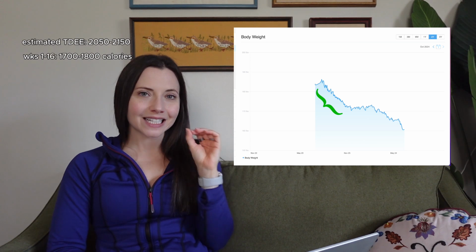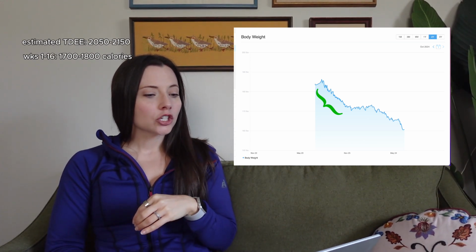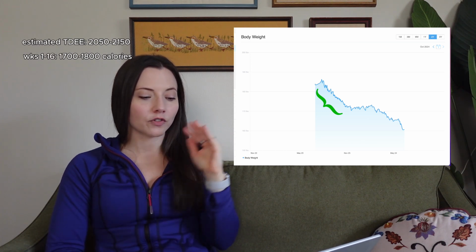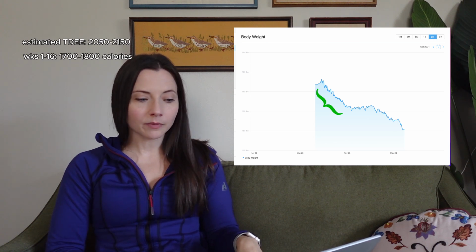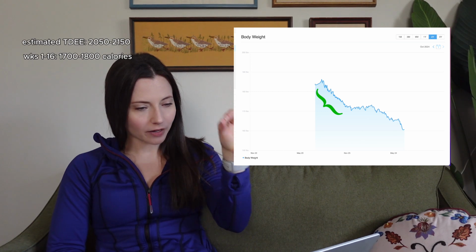For the first 16 weeks of her deficit, so that first period of loss that you see, her calorie target was 1700 to 1800 for that entire 16 weeks. And her body responded really well to it, and she felt really energized and fueled, and she lost about 15 pounds in 16 weeks, which is an excellent rate of loss.